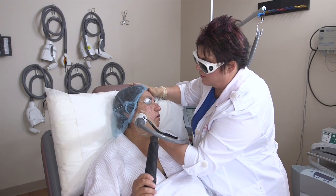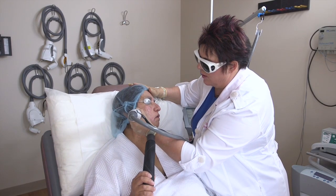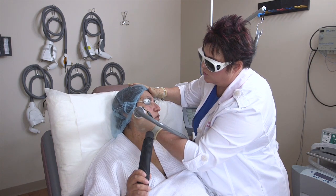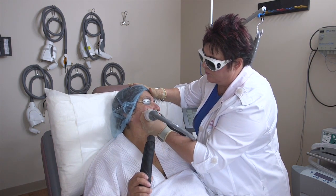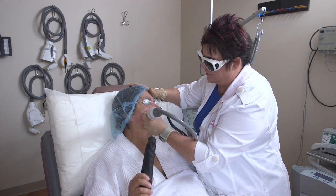I'm using moderate pressure. That way I don't have a phenomenon called arcing. Arcing is when you lose contact with the skin and the beams kind of scratch across the surface, but they don't go into the dermis.